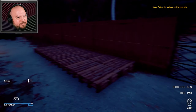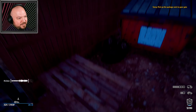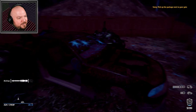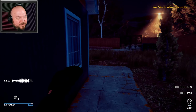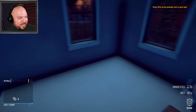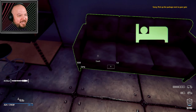Okay, where am I going? Pick up the package next to your gate. There's no package next to the gate. What are you talking about? Next to this gate? Is there a back gate? Hey, cool. I have a torn apart car back here, too. That's cool. I've always wanted that. Can I go inside? Let's check out our new house. It's got a toilet. That's good. Laundry machine in the bathroom. That's special. And I own a house and I'm still sleeping on the couch.